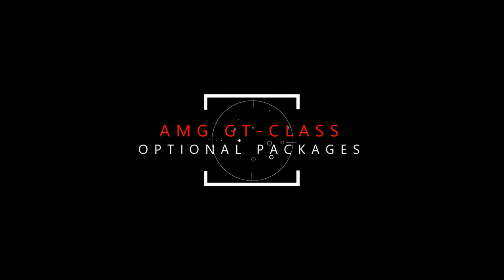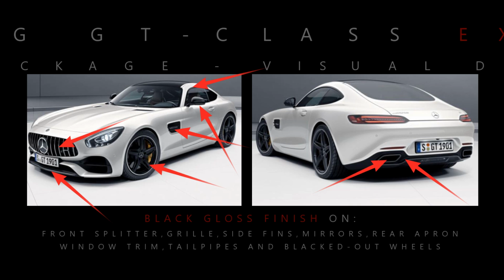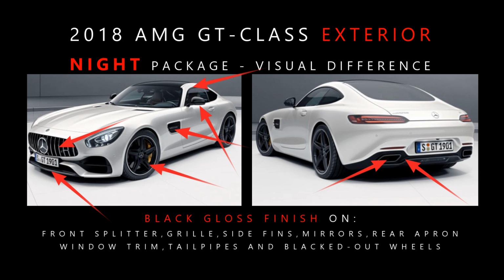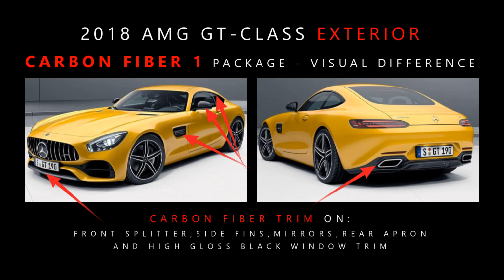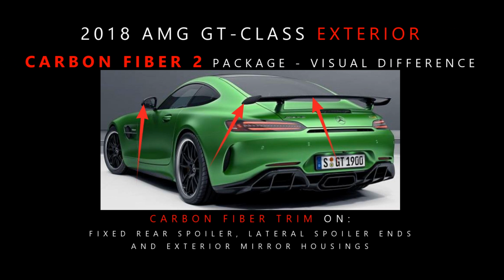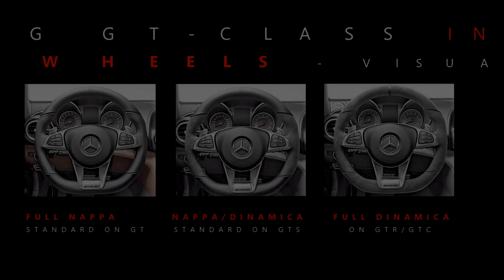So now let's look at some visual optional packages that make a difference visually. There is a night package, it has a lot of black gloss finish. You can click pause if you want to see more closely. There is an aerodynamic package, it has matte black finish on most parts. There is a carbon fiber 1 package, so it has a lot of carbon fiber trim on a lot of pieces. And there is a carbon fiber 2 package, which gives you a fixed spoiler in the back made of carbon fiber, and it has side ends covered with carbon fiber.